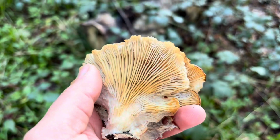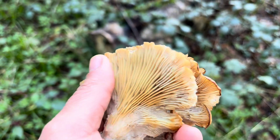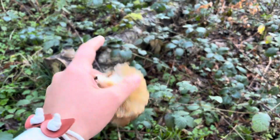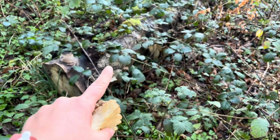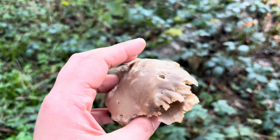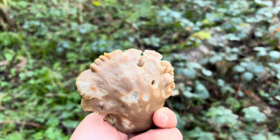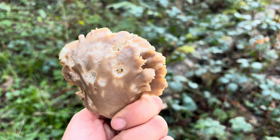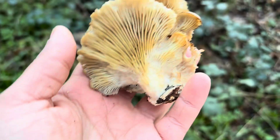A bit late, but found some oyster mushrooms. I'm not going to eat these, they're a bit old, but it's always good to know where oyster mushrooms are growing so you can come back here in future and hopefully you'll get fresh ones. But yeah, these are absolutely amazing edible wild food. Winter grey oyster mushrooms. They're beautiful.